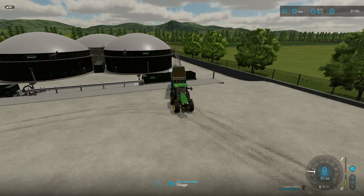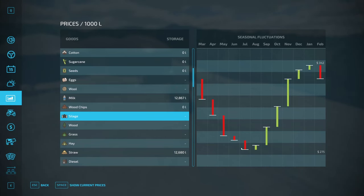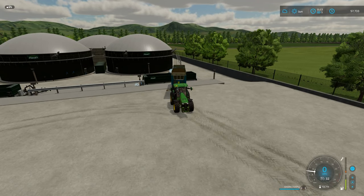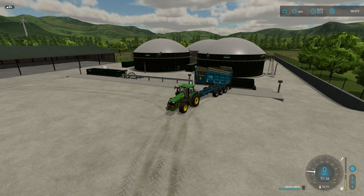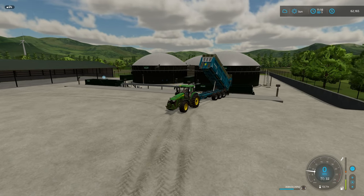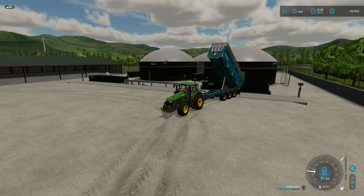But you know, here in June, we are almost at the worst price, down at $275. But again, we are selling this just to bring in a little bit of extra cash. So we will take what we can get. So there we go, offloading silage, bringing in some money to the farm, which is great.